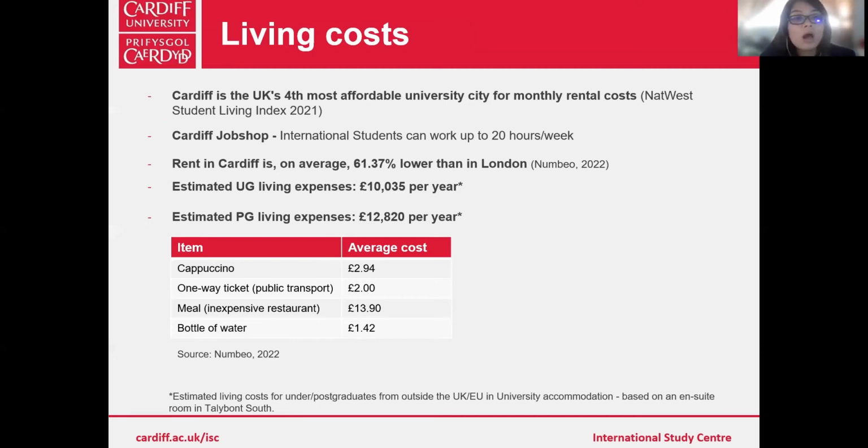And the internet is very important, especially since we are still on the mode of blended learning. Therefore, internet fees are quite important. Internet fees for London cost £31, but in Cardiff it is £29. So it is much more affordable in terms of cost of living.